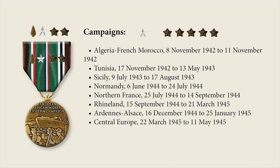In this particular case, for the 2nd Infantry Division, we show campaigns in Algeria, French Morocco, Tunisia, Sicily, Normandy, Northern France, Rhineland, Ardennes, and Central Europe, which would be 7 campaign stars plus an arrowhead. Not every 2nd Infantry Division soldier would have earned all of these campaign stars. Well, there were over 20,000 soldiers at the height of the war, and there were over 16,000 casualties. But every soldier would have earned 1, 2, 3, who knows, up to 7 campaign stars. And I've listed all of the campaigns and their dates down below.